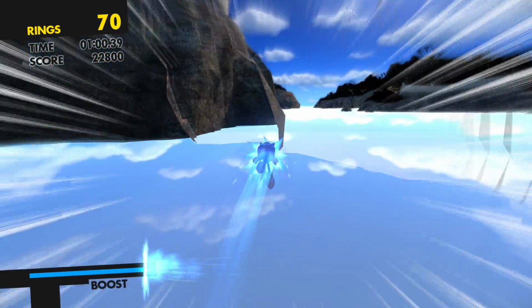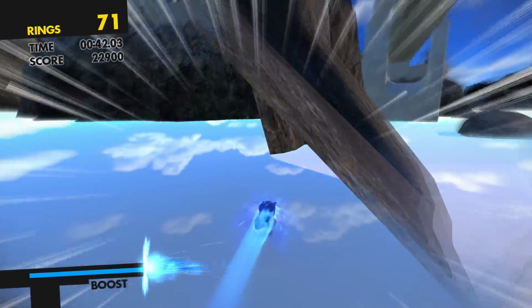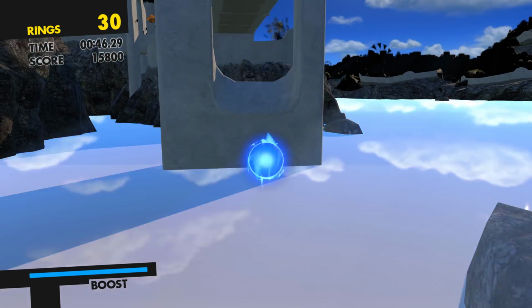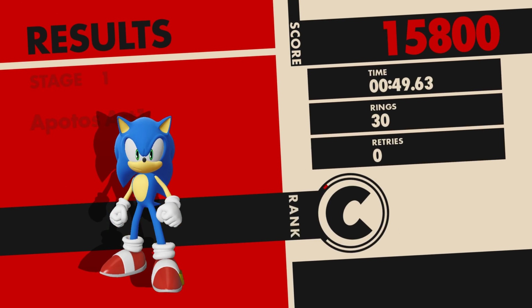So, wow, are you serious? Oh my god. I was already screwed with that camera angle. Wow, are you serious? Okay, forget this. I'm using the moon jump. I don't care. I'm using the moon jump. And we finished the stage.